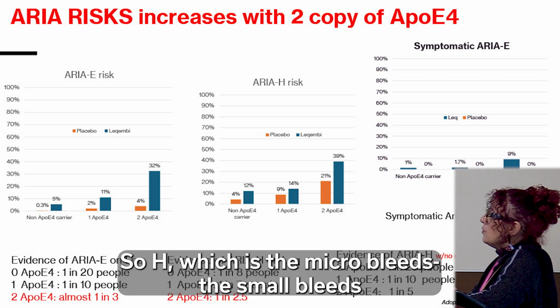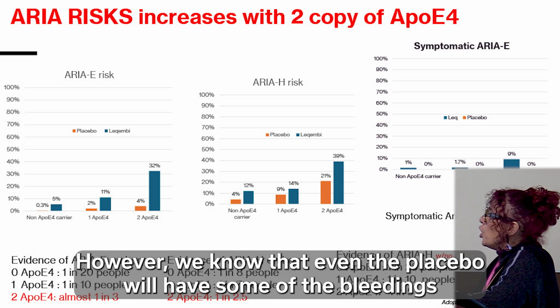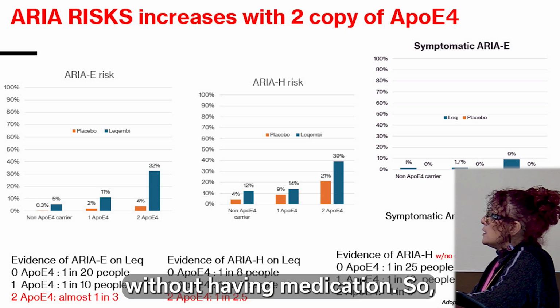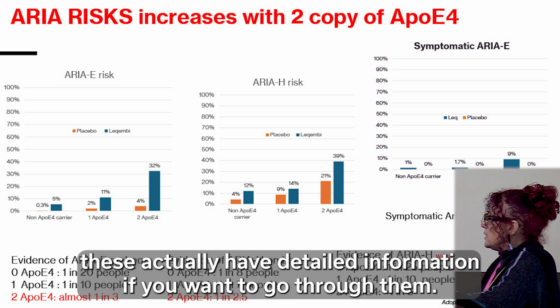ARIA-H, which is the microbleeds, so small bleeds, also increases with age. It also increases with the APOE genotype. However, we know that even the placebo group will have some bleedings without having the medication. And these slides have detailed information if you want to go through them.